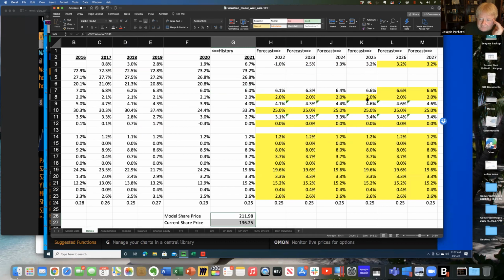All right, before I go further, questions about this so far? I had one question. I'm just using some prior Excel knowledge to fill in this gap, but would you be able to use the what-if analysis tool to find the revenue growth rate for 2026, if you said that you want the model share price to equal the current share price and find that growth rate? You could, although what I would actually say, the more important one is 2027.